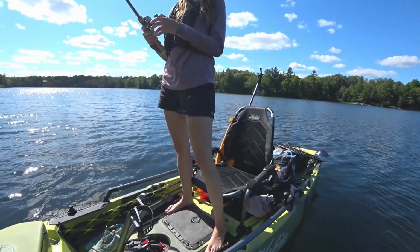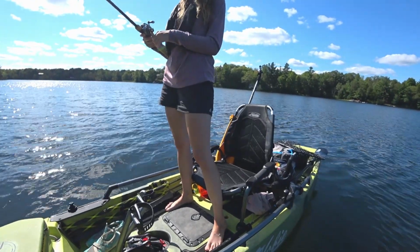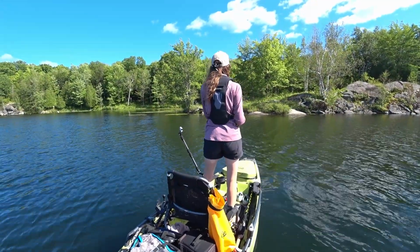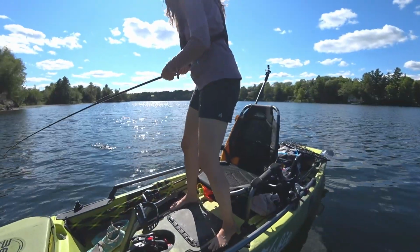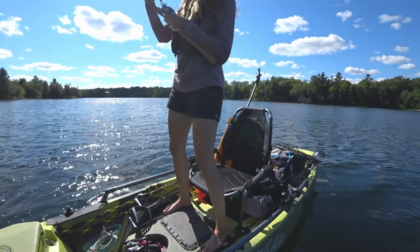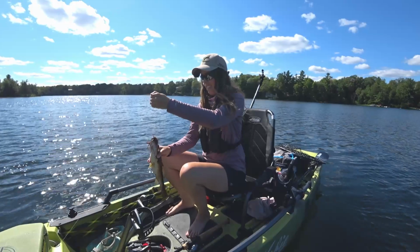So I brought 5 rods with me today. I've got my jig rod, got a punch rod, frog, chatterbait, and Ned. And oh, that's a little guy. I was just about to say, I'm staking it out with the jig. Nice. Oh, little guy, but it's not bad. There we go.